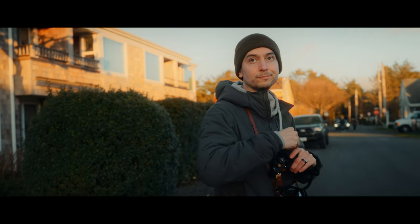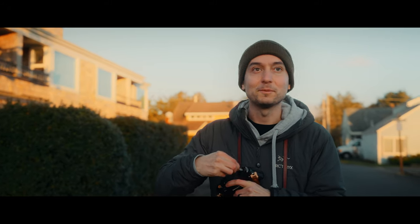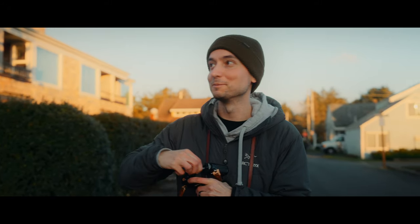Last shot. It's the end of the 800. Didn't time that well because we're losing light and I'm switching to 400, but it's okay.